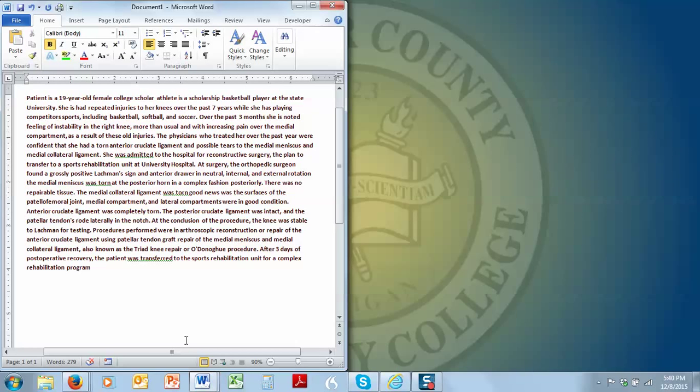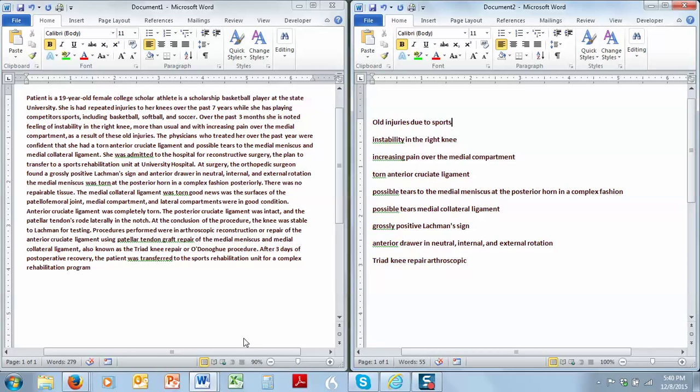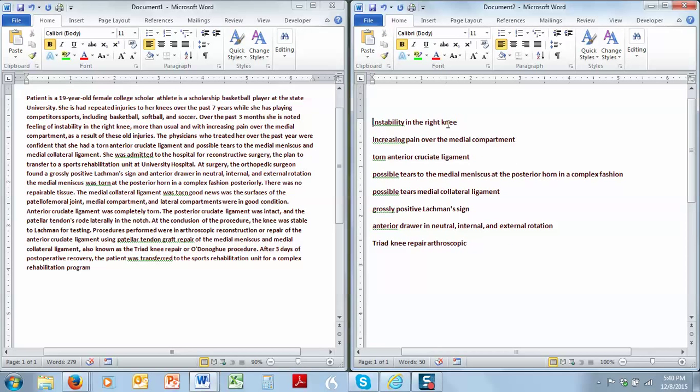So, to save a little bit of time, I already pulled out everything that we needed to do, and I have it written up here. As we go through this, she has a feeling of instability in the right knee and increasing pain as a result of old injuries. So here we're going to say due to old injuries, and here we're going to say due to old injuries. That's going to be important, and it's going to be a little bit confusing at first, but hopefully I can explain it well enough so that it gets across to you.